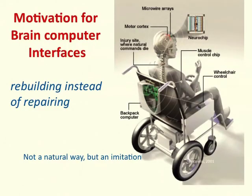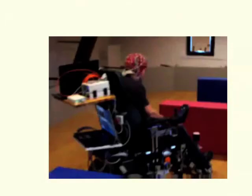And this is this idea of the spinal cord injury. We've got a break in the spinal cord. Can we take information from the brain, interpret it, and just bypass the spinal cord? Let's let the brain signals directly control the environment. So here's a chap who unfortunately is paralyzed, and he's trained.